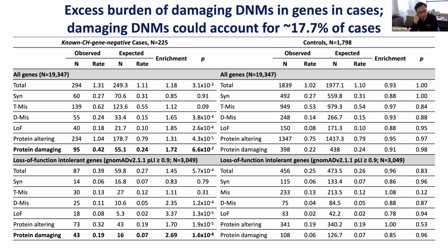Yeah, this is definitely a great question. So this is a power issue, in my opinion. We are underpowered, with only 225 patients. So I would assume when we reach the saturation point, and based on our simulation, we probably need close to 8,000 trios to reach saturation, right? Because we'll get more recurrent hits.